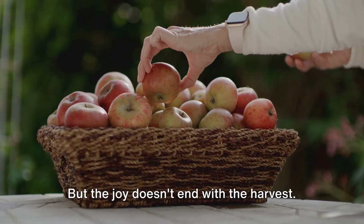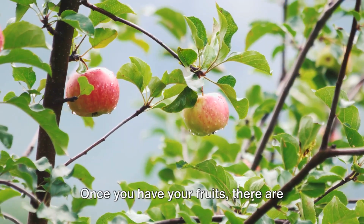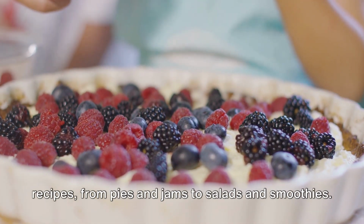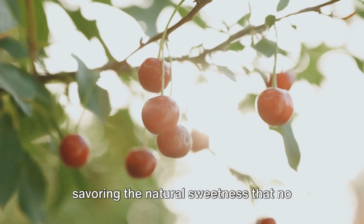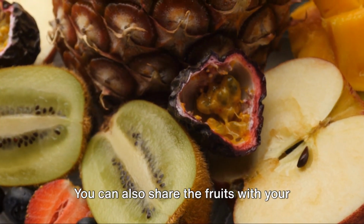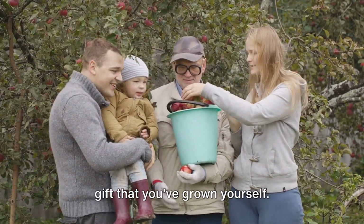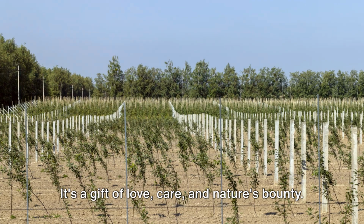ever tasted. But the joy doesn't end with the harvest. Once you have your fruits, there are countless ways to enjoy them. You can use them in your favorite recipes, from pies and jams to salads and smoothies. Or you can simply enjoy them fresh, savoring the natural sweetness that no store-bought fruit can match. You can also share the fruits with your neighbors, friends, and family. There's something special about giving a gift that you've grown yourself. It's a gift of love, care, and nature's bounty.